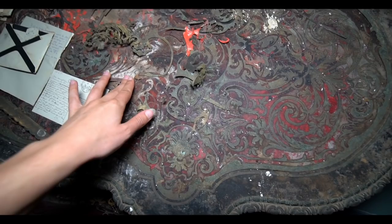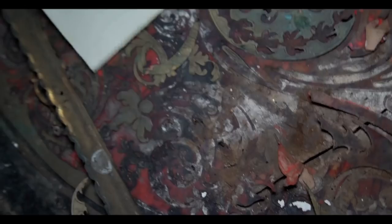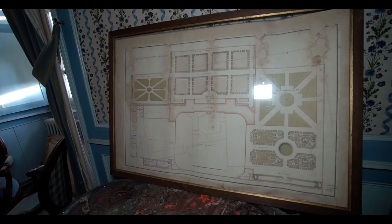18 to 25, mate. 25 what? No, 25. Yeah. That was an old postcard, mate. I've stuck myself. This is a dangerous table. Look at that. I wonder if all these are in use, or if they're all abandoned. Yeah. Imagine that.